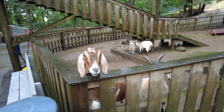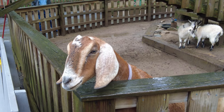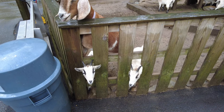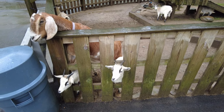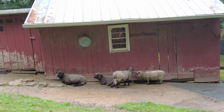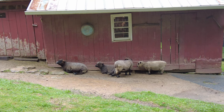Here's a Nubian goat. He's making circles with his head here. I think they're really used to being fed by people coming by, so I really regret not buying a cone for 50 cents. And I've found the teddy bear sheep. Look at their faces. They are teddy bears. I think they're trying to stay out of the rain, and I had to put on my rain jacket. It's kind of like a light rain, so it's not too bad.